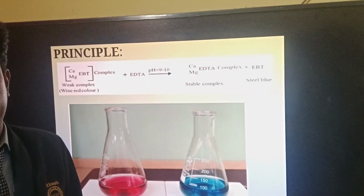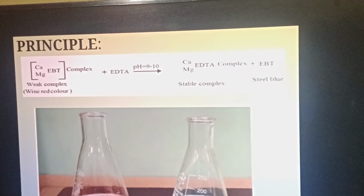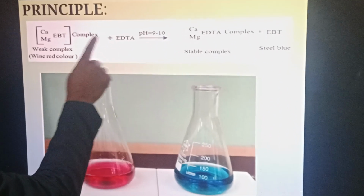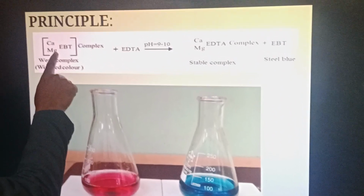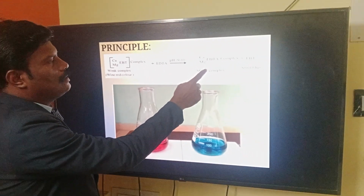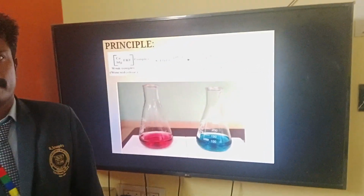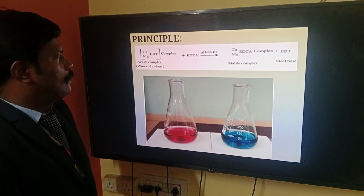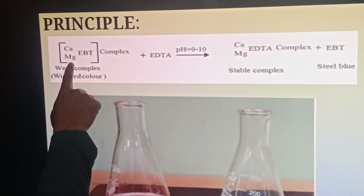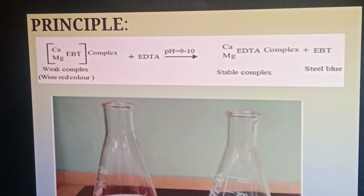Ethylene diamine tetraacetic acid forms stable complexes with the calcium and magnesium ions present in the hard water sample. EDTA is a well-known complexing agent which readily complexes with the calcium and magnesium ions present in the water sample and converts them into a complex, which will give us a stable complex of steel blue color.